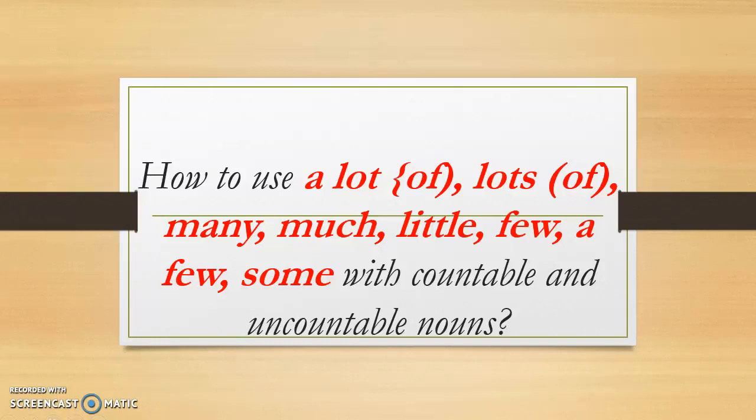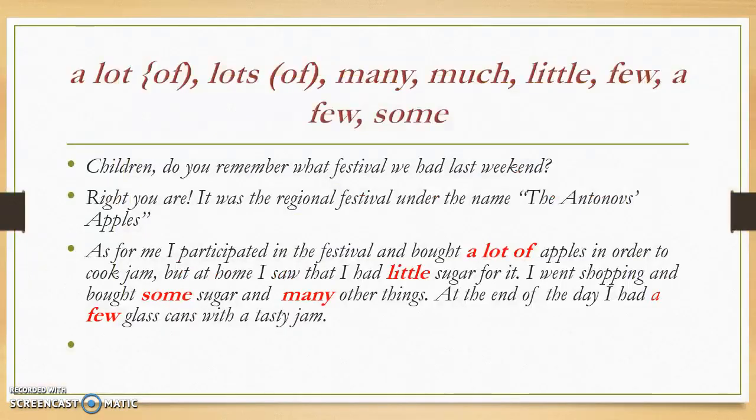How to use a lot of, lots, many, much, little, few, a few, some with countable and uncountable nouns. Children, do you remember what festival we had last weekend? Right you are. It was the regional festival under the name the Antonov's Apples.